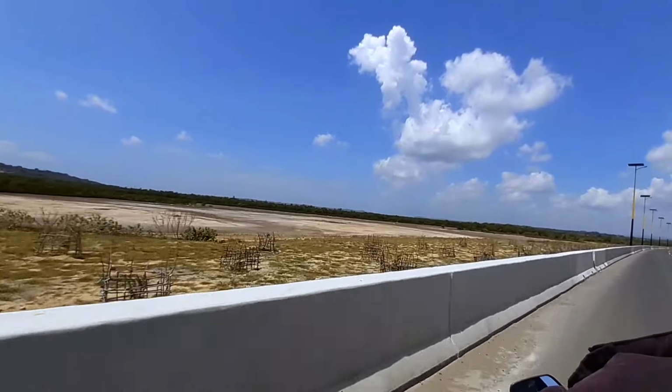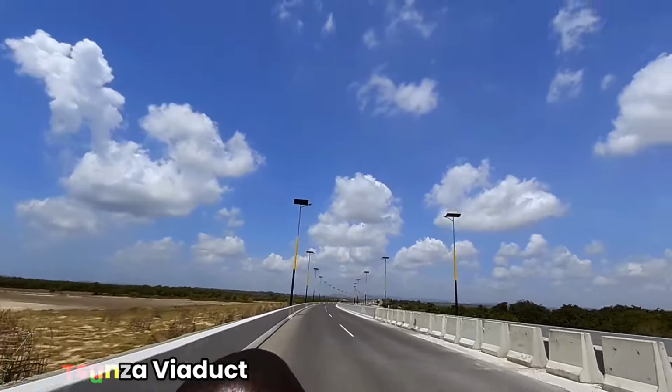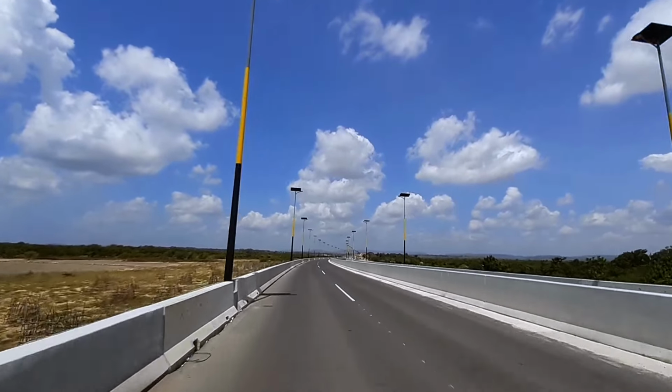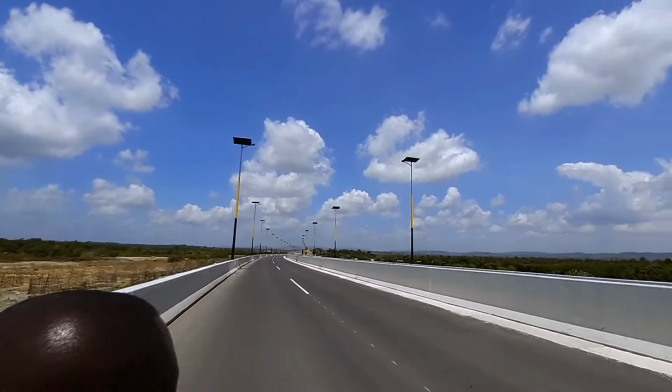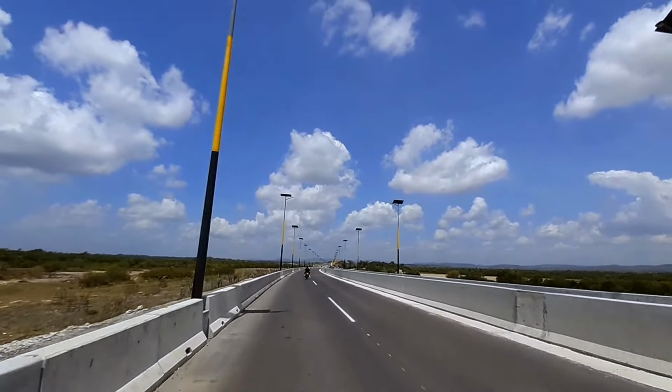So just after the Mwache Bridge, we have this one which is called the Sunza Viaduct. It stretches all the way to the other side of Mwache Bridge, which is the longest bridge in this construction of Dongo Kundu Bypass.